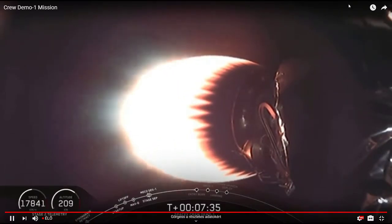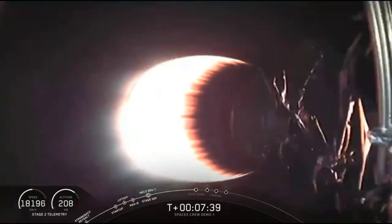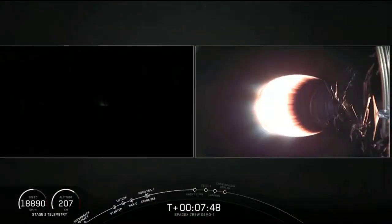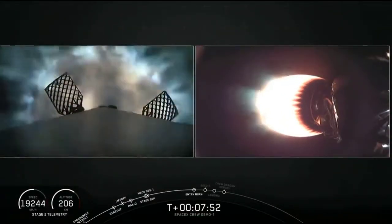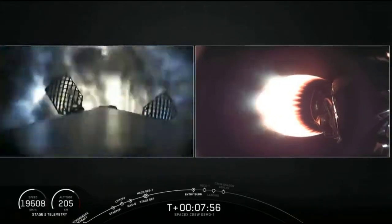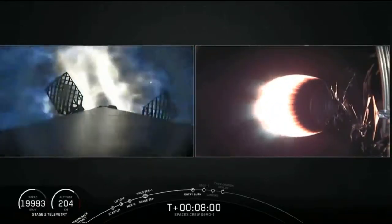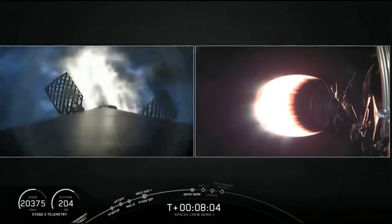Now coming up in about 10 seconds, that entry burn is going to start. Hopefully we'll have onboard video and you'll be able to watch. Let's listen in on the call outs. Stage one, FTS is safe. Stage one, entry burn has started. Look at that plume. So three M1D engines reigniting. Burn is going to continue on for about another 18 or so seconds.